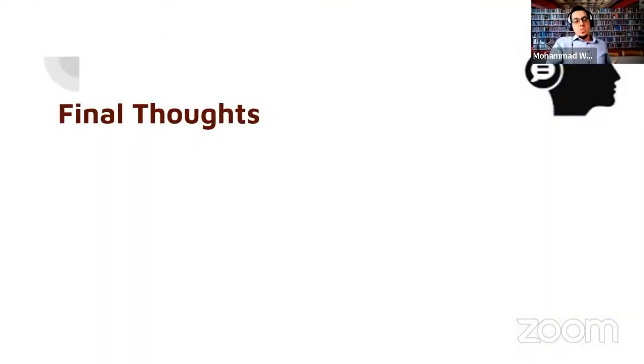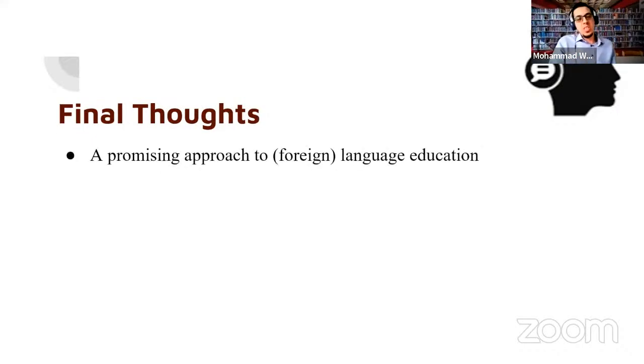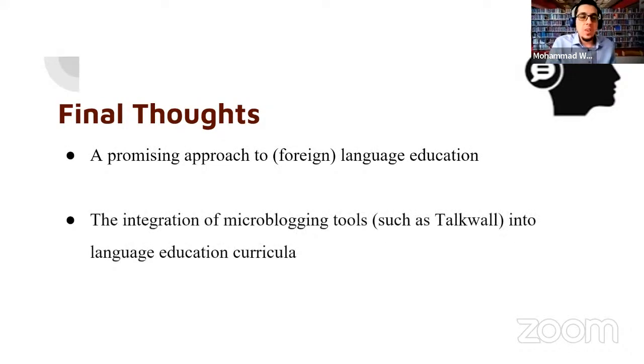Final thoughts on this one. So this is briefly how TalkWall works and the rationale behind it. I think this could be a promising approach to foreign language education. And also, we can integrate microblogging tools such as TalkWall or others. I am not advocating for TalkWall. I just learned about it while reading some research articles, and I was really interested in it. And I thought it might work, and it really does.